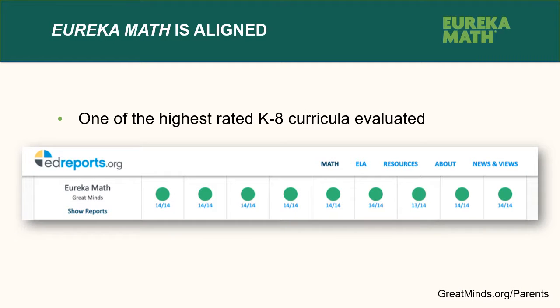So Eureka Math is one of the highest rated K through 8 curriculums evaluated. It has been proven to be effective. I reviewed or started this program the year before last. However, I only taught the first couple of modules. I taught it the entire year last year, and I have found it to be very, very effective.